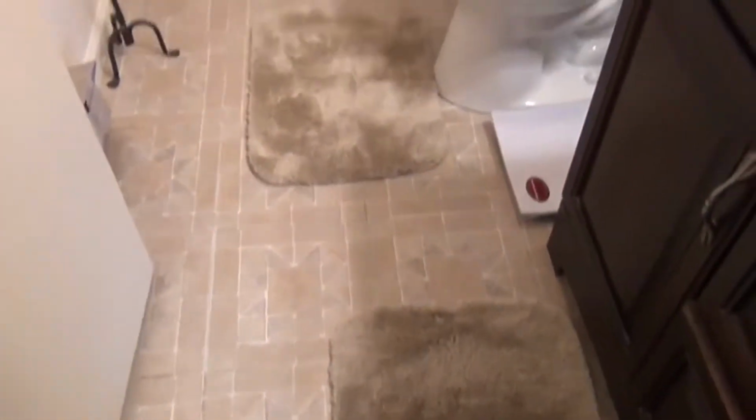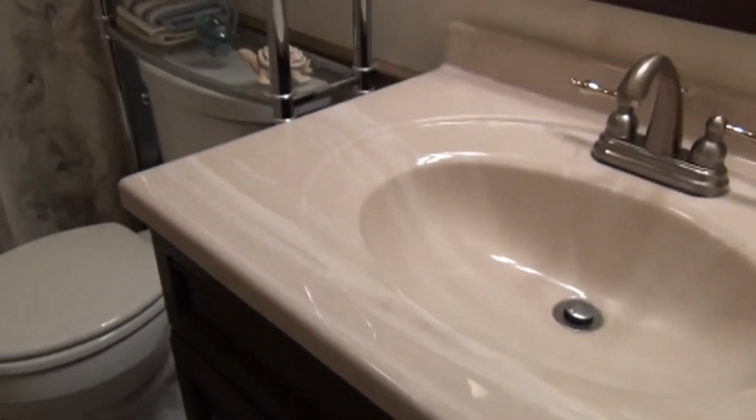And your second bath. This, they look like vinyl tiles, actually. Maybe like a Corian. Shouldn't be marble, I don't believe. That's nice. Bathroom. Shower tub.